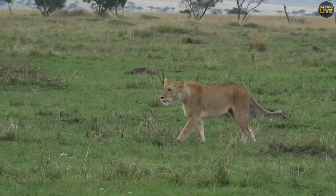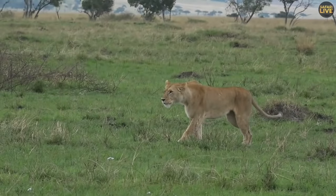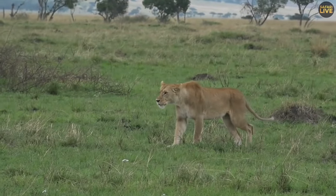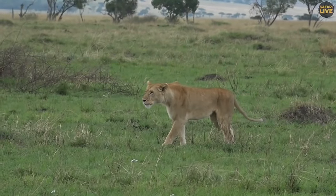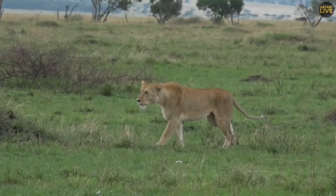Now, I just looked carefully and found out that the lioness is actually not looking at the buffaloes. She is concentrating on a pig. She's looking at a warthog, and that's where her attention is. James, let me show you.